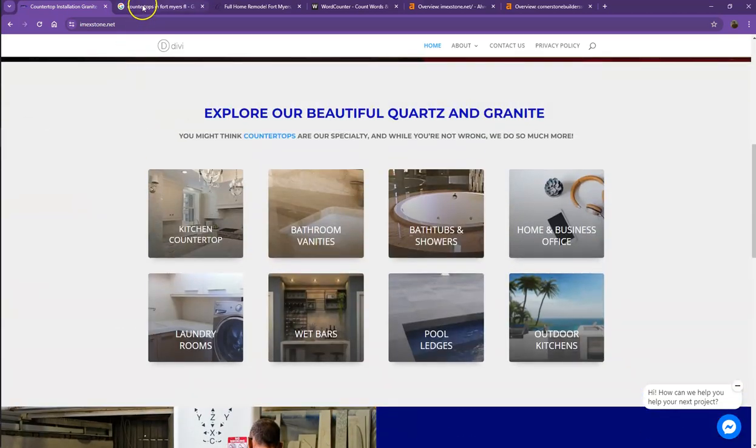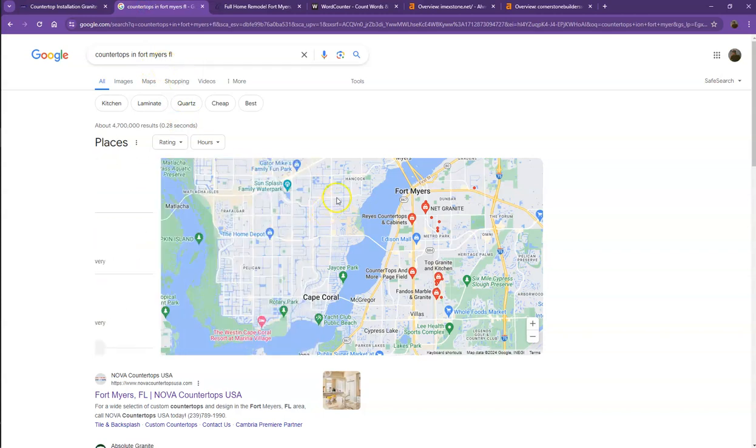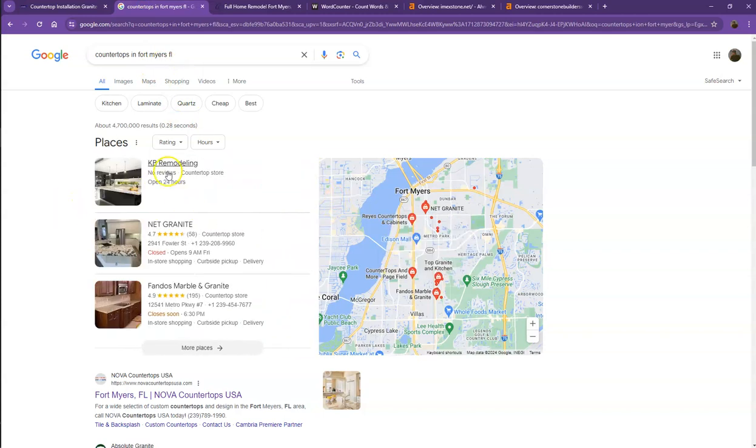So we did a quick search of countertops in one of the areas you're servicing. We'll talk more about the results that we have here. Starting off with the first one. So this is what we call the map pack. And of course, this is something wherein you really would like to be on, since these are the ones that get a lot of attention, a lot of traffic, and they're easier to find.